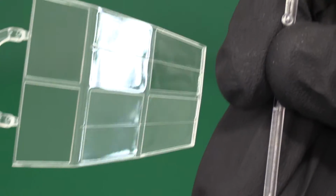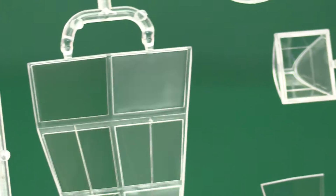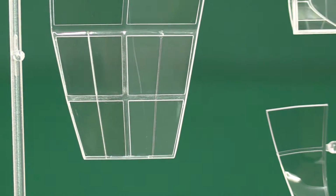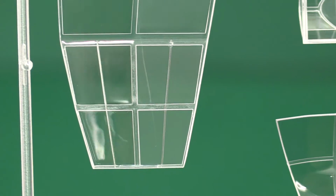Can you make it out? Yeah, you see it there now, can't you? It's just running down here to here. Can you make that out? I'm not sure the camera's picking it well. There, see it there, can't you? Just across the two parts. There. Slight scratch. But they're very clear, aren't they?